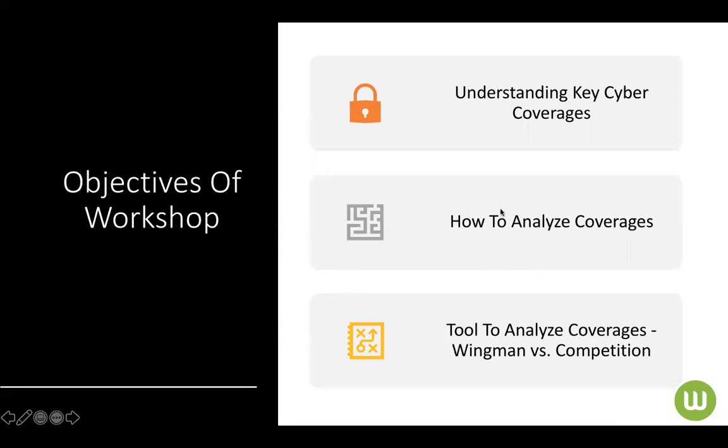So our objectives for this workshop are understanding key cyber coverages, how to analyze those coverages, and tools to analyze the coverages, and that would be Wingman versus the competition.